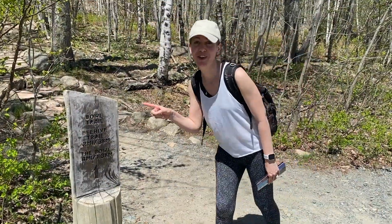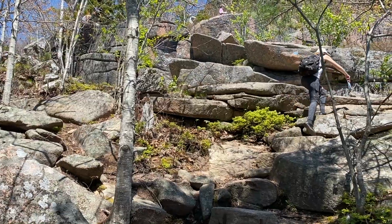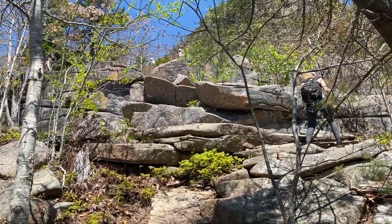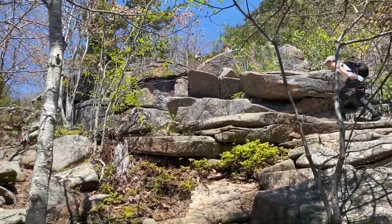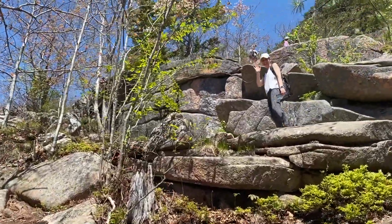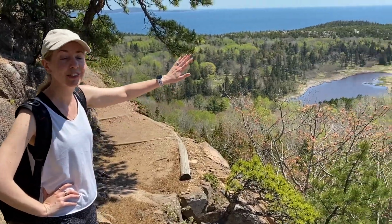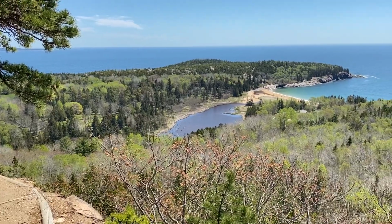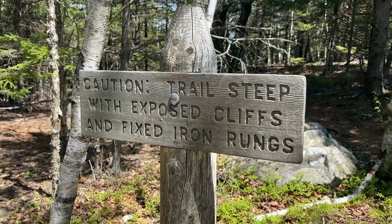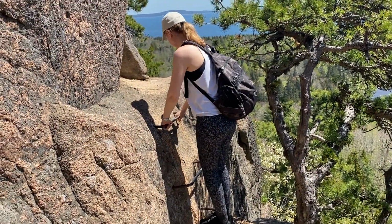And now let's start the Beehive Trail. No matter what people told me about the Beehive Trail, I was definitely not expecting it to be this challenging. Look at this. It was not only a hiking trail, but also a rocky climbing adventure.